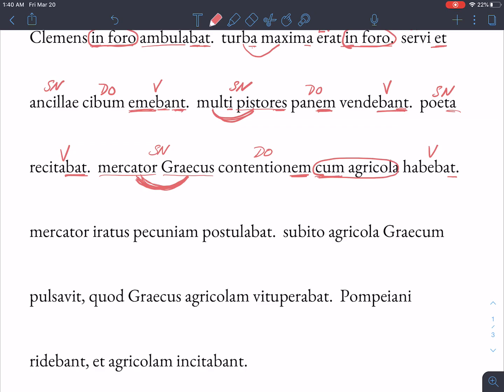Moving right along here. Mercator iratus pecuniam postulabat. First things first, find the verb. There it is. Now, singular. Do we have a singular nominative subject here? Yes, we do. It's mercator. But what kind of mercator? Oh, he's iratus. So these two things are going together. And pecuniam, if it ends in am, em, or um, most often it is accusative.